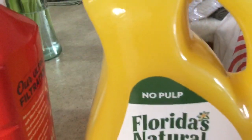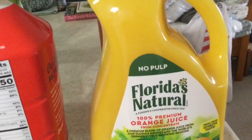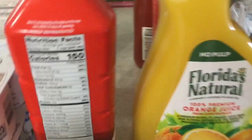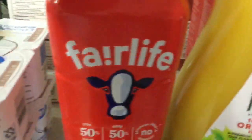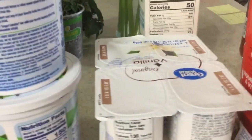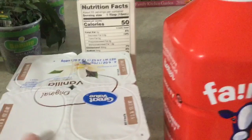We got some orange juice. That was $4.64. That lasts for 2 work weeks for 89 fluid ounces. Milk, which also lasts for 2 weeks, 52 fluid ounces for $4.18. We noticed, and this is Walmart. Target was the beef broth.